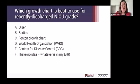Just to get everyone's minds going, what growth chart do you think is the best one to use for recently discharged NICU grads? Take a look at the options just in your own mind. Think about what your response would be, and I'll give you a little bit to think about that. So if you guessed D, the WHO growth chart, you'd be correct. Although most of the time when Janice and I do this talk, the majority of people will respond F. Basically, you default to whatever is in your medical record because that's the easiest, the fastest, and the most accessible to you.